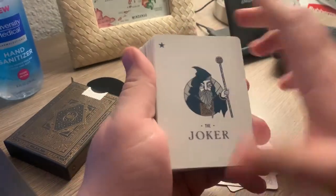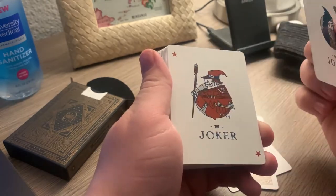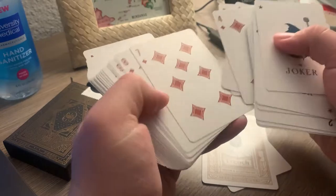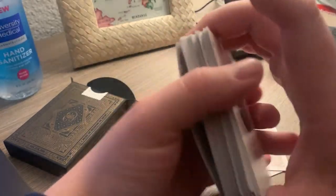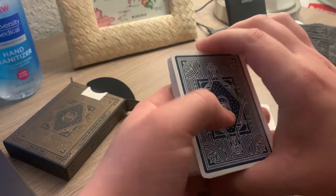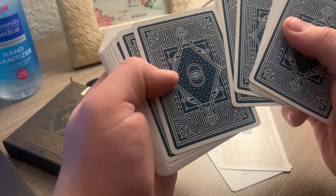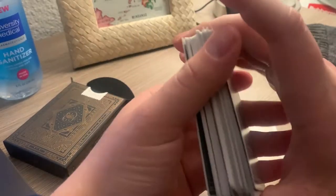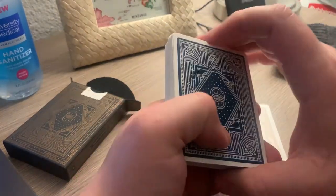Especially the Jokers. Look at that. This wizard and this warlock, whatever you call it. That's awesome. They feel really good too. I mean, like I said, I'm not a professional or whatever, but they feel super nice and they look super dope as well. But yeah, $12 for a $15 deck. I'll take that any day. Woo.